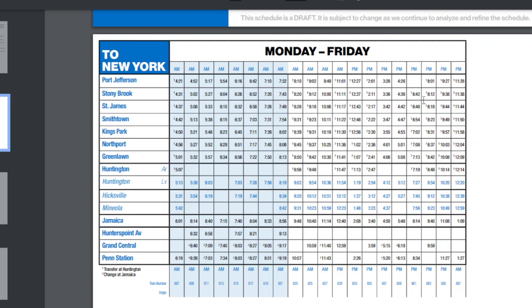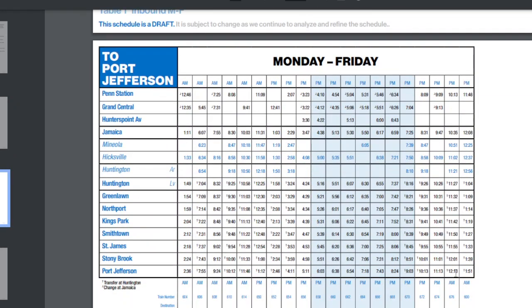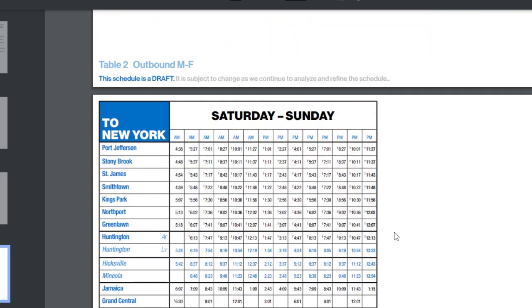However, it looks like they did add... No, it looks like they might have added a train here at 642. It looks like they've added a train out of Stony Brook. So that the 649 becomes the 642. And then the next train after that is 812. And some of these will go through to Jamaica, it looks like. Some of them, it says a T there. It's hard to read it. But yeah, Port Jefferson can't really see too much improvements because, again, limitations of the single track out there. So it'll still be every 90 minutes, pretty much.